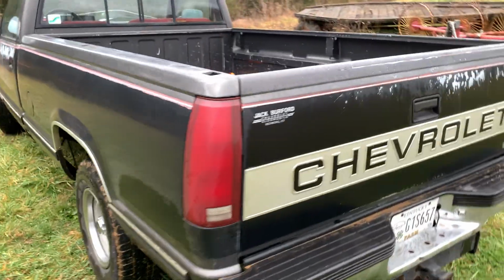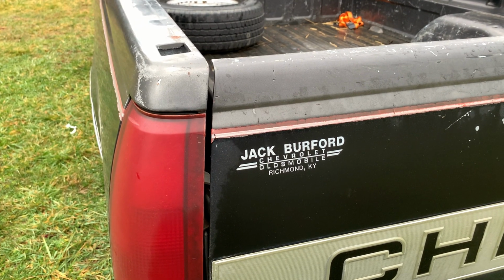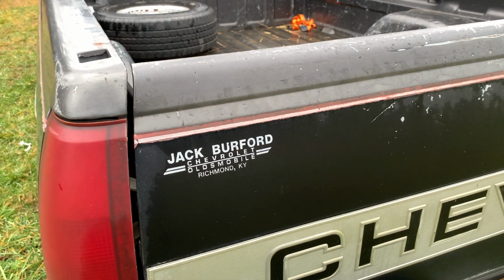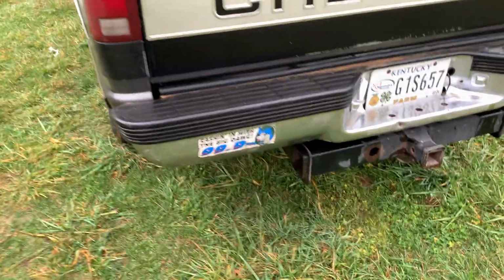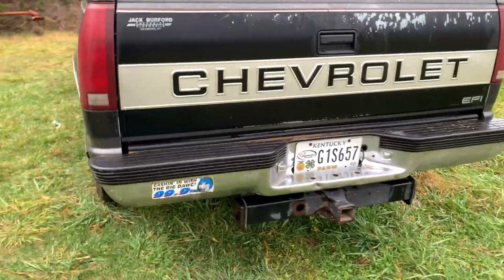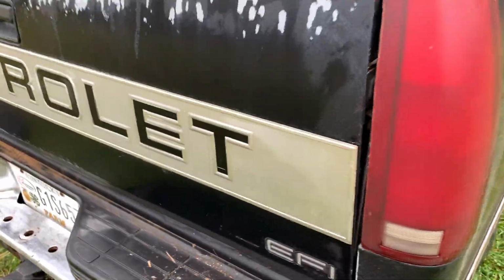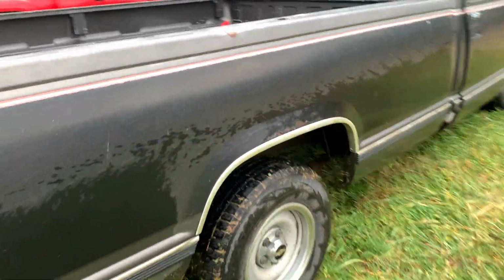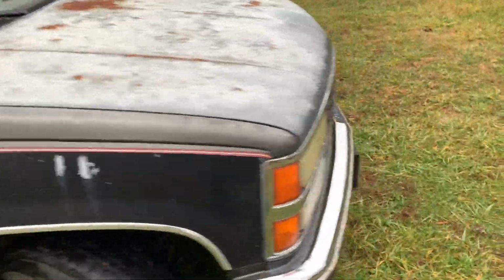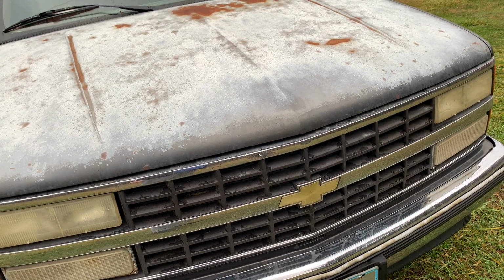This truck was sold new by Jack Burford Chevrolet and Oldsmobile in Richmond, Kentucky. So it's been a Kentucky truck its whole life. 99.9 The Big Dog. That's a radio station in Campbellsville where I grew up. Has the towing package on it. Still has the trim piece on the tailgate. Pretty much the only trim that's missing is the little Silverado emblems right here. It was missing the grill emblem when I got it. I found one out of a junkyard for $5.